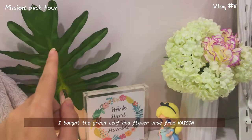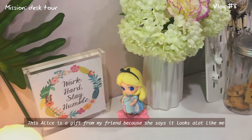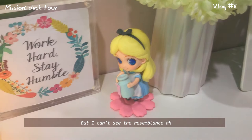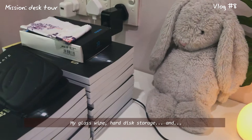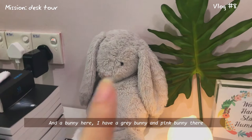And the green leaf and this flower, I bought it from Kaisen. This Alice is a gift from my friend because she says Alice looks a lot like me but I can't see the resemblance. So I think this is all for this area. Oh, I have some books here. It's actually stocks that I need to keep. Yeah, and my wipes for my glasses and hard disk storage. And a bunny here. I have a grey bunny here and a pink bunny there. So that's all for this corner.